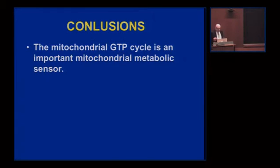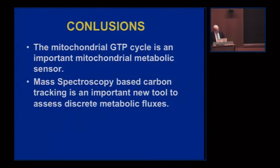So in conclusion, I didn't show you much data about this, but I'd just like to say that I think the mitochondrial GTP cycle is an important mitochondrial metabolic sensor. In cells where we've accelerated this pathway, we see accelerated rates of cell growth, and the opposite happens if it's decelerated. That mass spectroscopy-based carbon tracking is an important new tool to assess very discrete metabolic fluxes in cells to a degree of resolution that's not been achievable before.